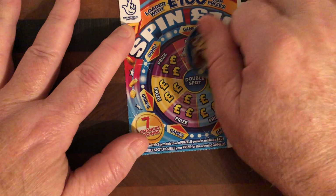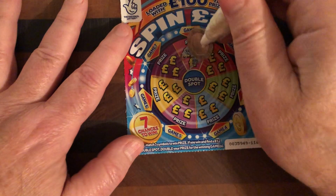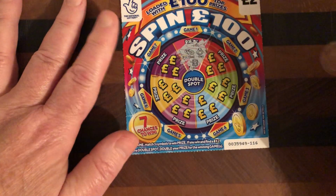Okay, so no win. No, that is not happening with that ticket. So I'm going to use a different tool to clear this ticket. That's a wee bit better.